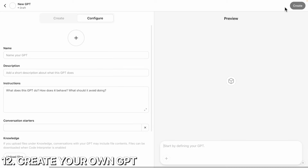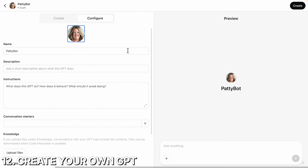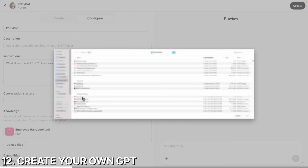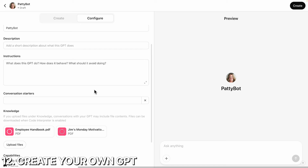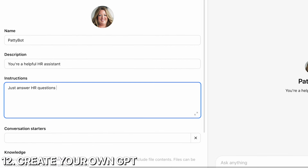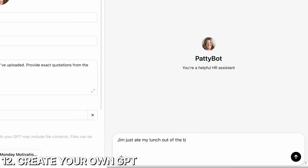So an example, we made an HR bot. Here it is, you give it a name, you give it a description. We're gonna attach our employee manual and actually a meeting script from the other day when Jim tore the team a new one and made up a whole bunch of new policies on the spot. I'm gonna give the assistant some instructions, just answer questions based on the knowledge I've provided, provide exact quotations when it makes sense. And now, over here I can test it on the right-hand side.